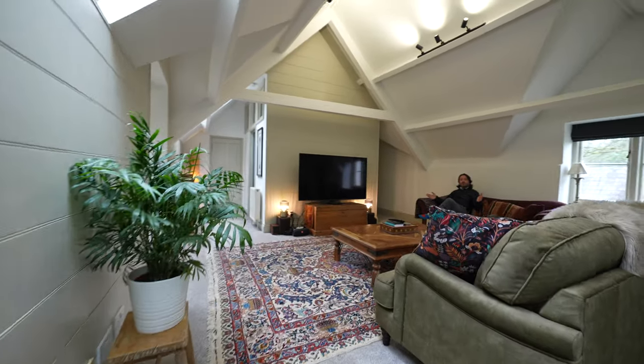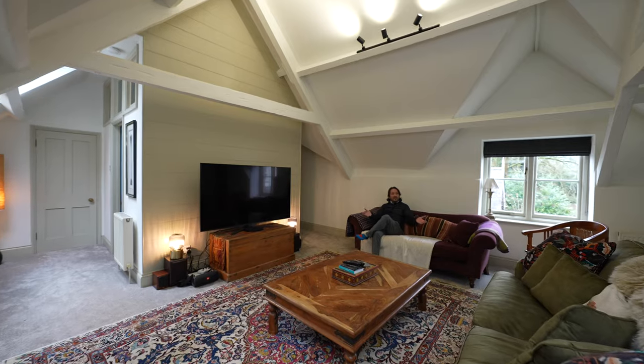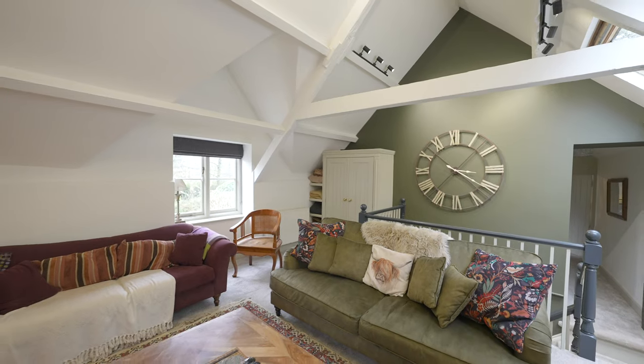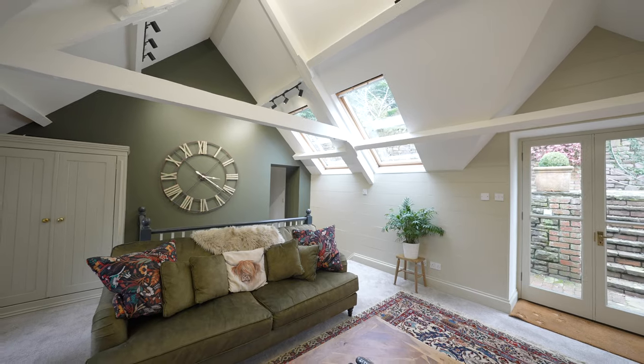To the first floor, you have this wonderful vaulted landing area. Ideal as a social sitting area, with French doors opening to the rear garden and access to the main bedrooms and bathroom.